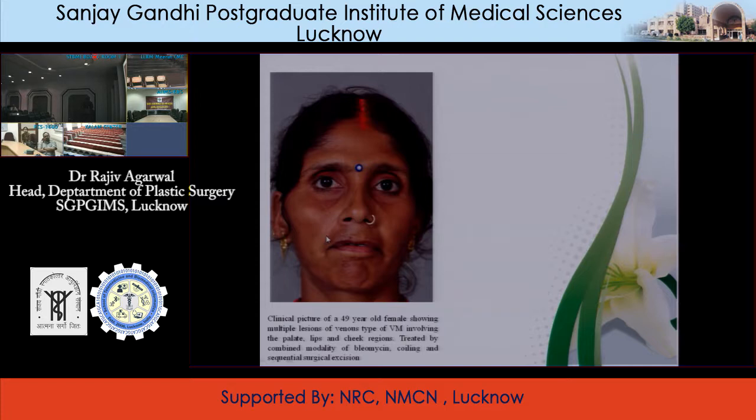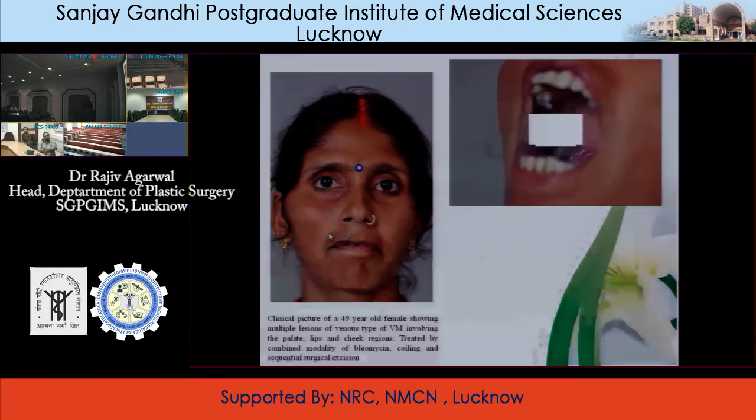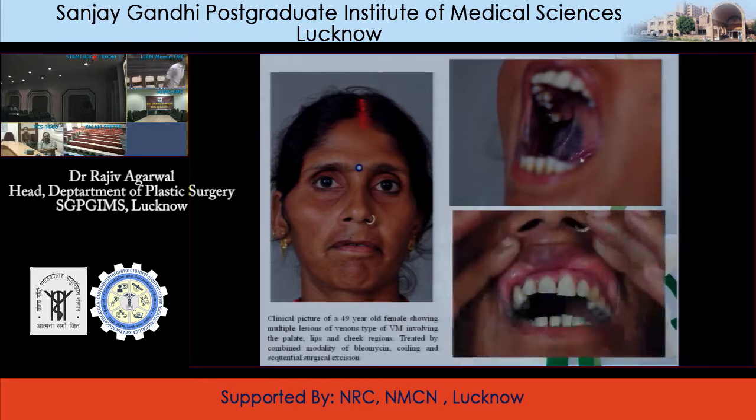Not one surgical excision but many surgical excisions. You can see the lesion here. Everything is blue here, just like a cobra, snake or venoms. Everything, the mucosa is so much involved, it has lost its red color, it is bluish. And these are lesions in the mucosa.